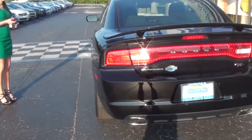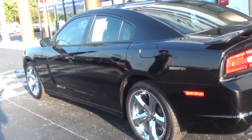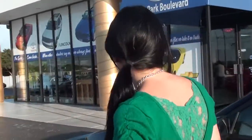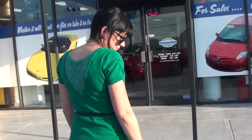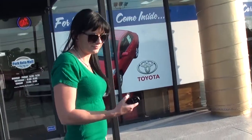Take a look at this. The 2014 Dodge Charger RT. Fully loaded, it doesn't get any better than this, right, Jen? I'm speechless. I don't know what to say. This is Jen's favorite car, which is why it'll be featured as our video of the week.